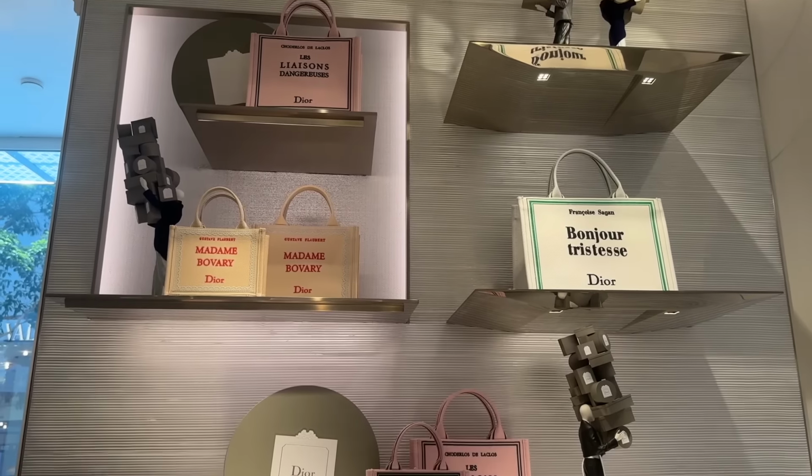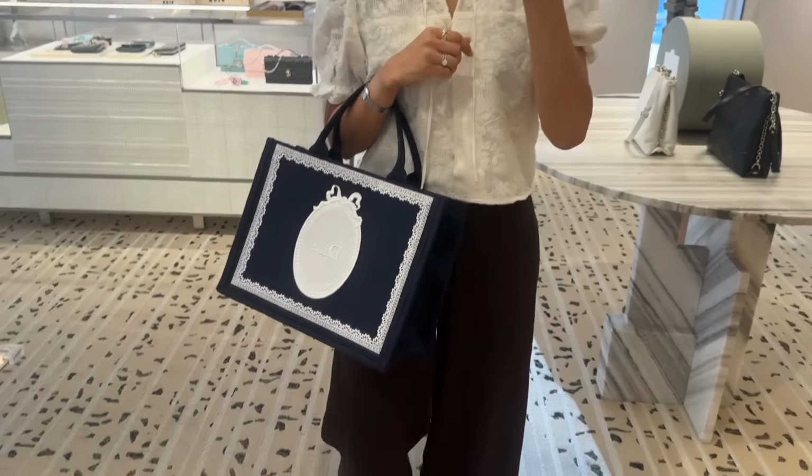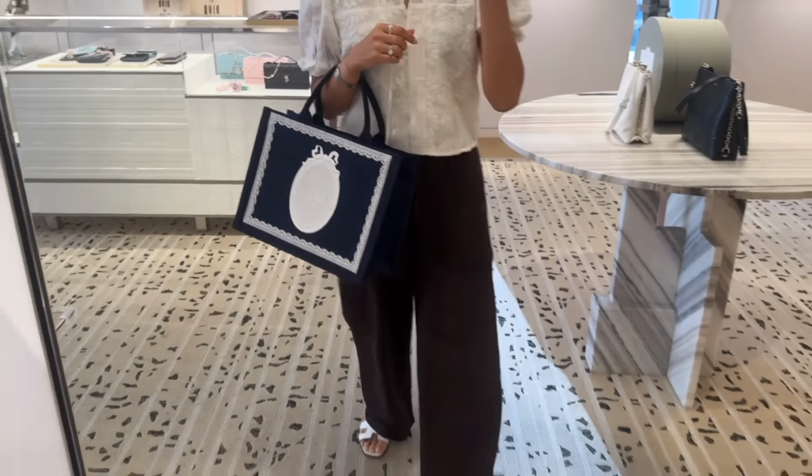And then I did really like the book totes, how they had the book cover series in the different sizes, especially the denim one that I tried. I did like how they revamped the book tote and made the interior a lot more functional and added straps to even larger size book totes as well.